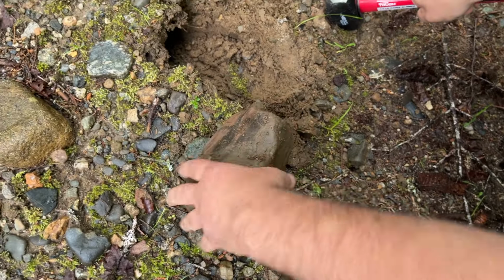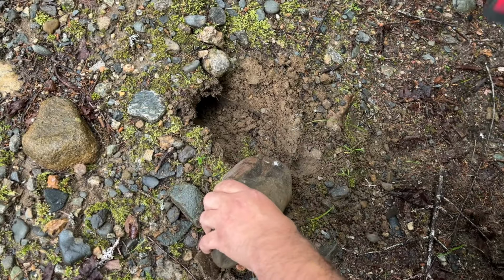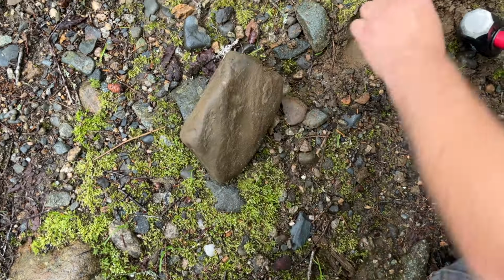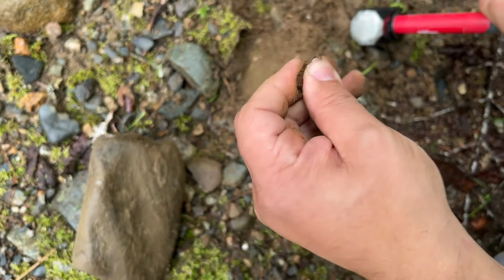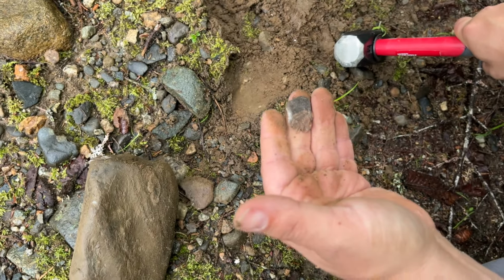I'll give it a test right on the edge here. Some kind of basalt. It's really tough. Did flake, but it's really tough. Sturdy. Interesting.